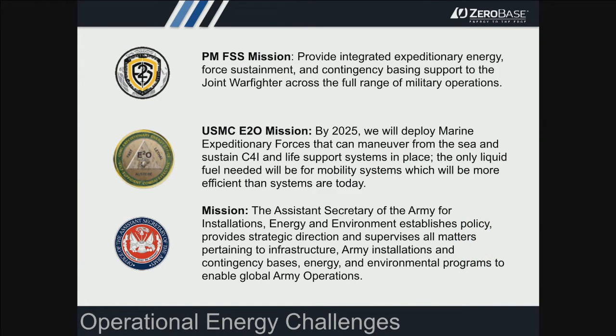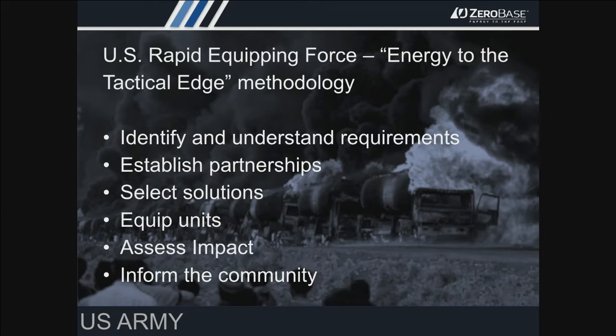In the Army and the Marine Corps, DoD in general, the PM Force Sustainment Systems mission, you can read up here, I'm not going to read them to you. But they're all to increase energy efficiency, to reduce fuel usage, to reduce sustainment costs, to reduce the footprint of a base camp or equipment out in the field. So that's what we're all working toward, and that's what the THG accomplishes.